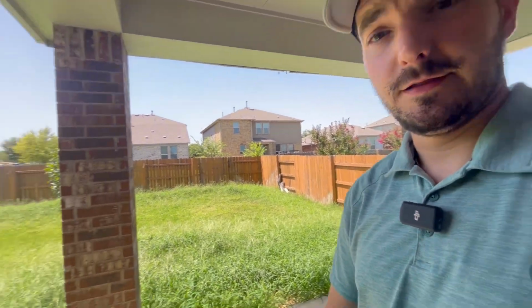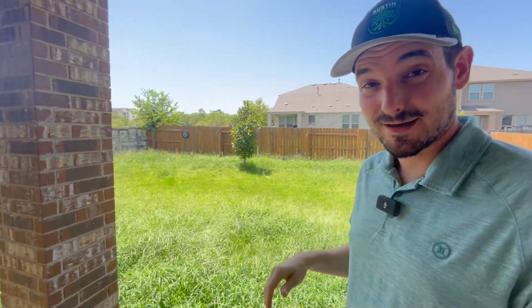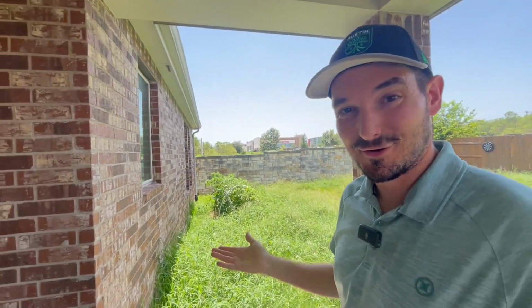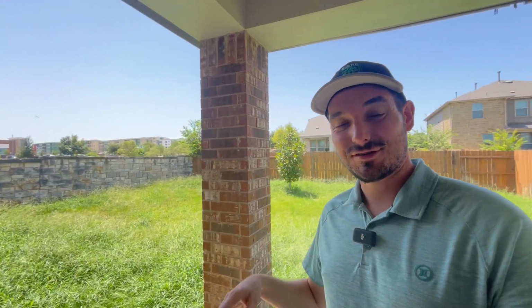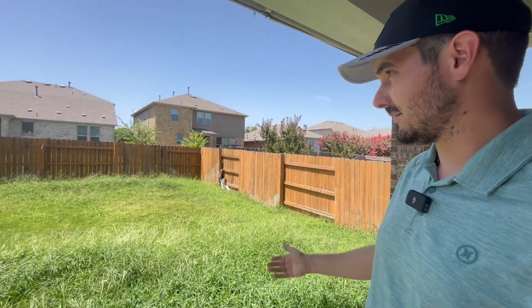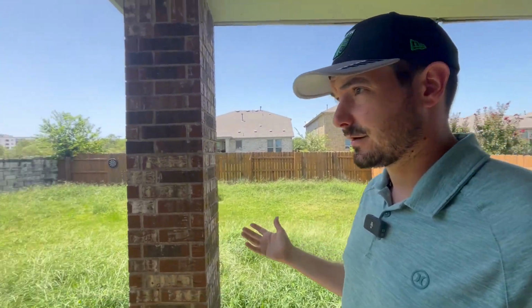So they have definitely let this get overgrown, right? You can tell we've had quite a bit of rain the past couple weeks. This is a good lesson in listing. If you're listing a home, make sure you're still having people come out to cut the yard, because you don't want people to come by and see the yard like this. But regardless, for our purposes, it's a decent yard size.